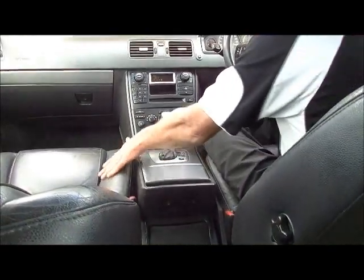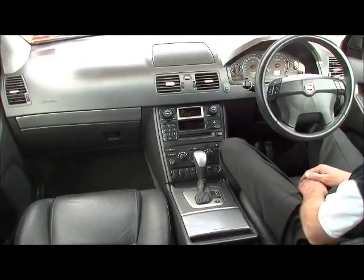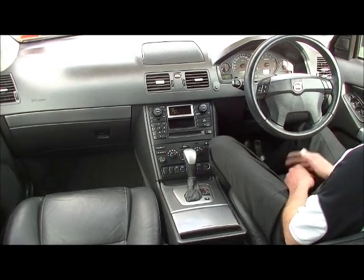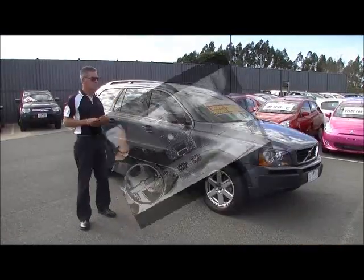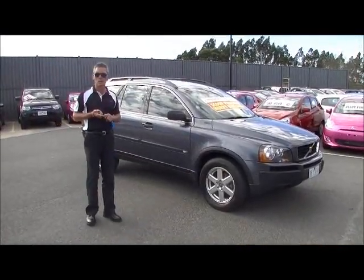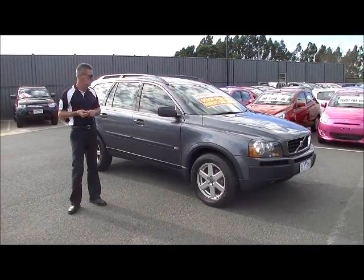The leather's in really good nick as well. So yeah, as I mentioned earlier, a real credit to the previous owners of this car. It's been really well maintained. So in summary, really good quality motor vehicle for its age.